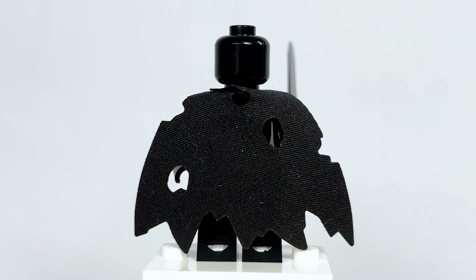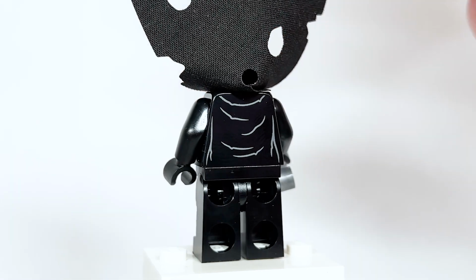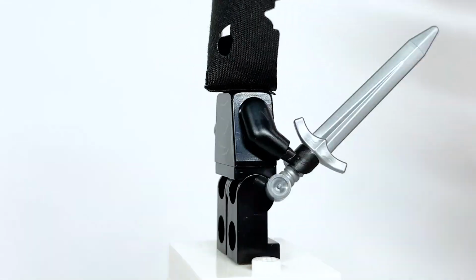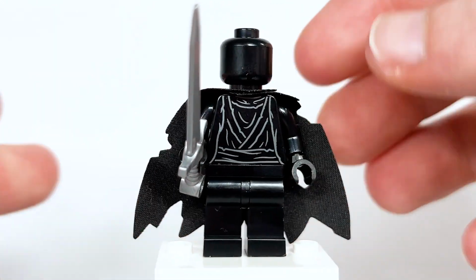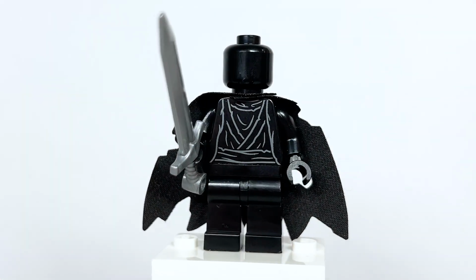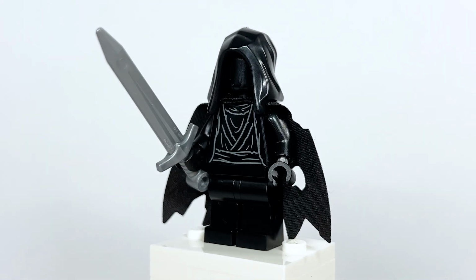And guess what? Nothing going on the back of the head. And if you lift this up here, you can see the back torso printing there too. It's pretty detailed, and it just feels like something that could have been used from Star Wars. So I don't know if they're going to get a use of this in Star Wars, or in future Lord of the Rings sets, but it's still pretty cool to have.